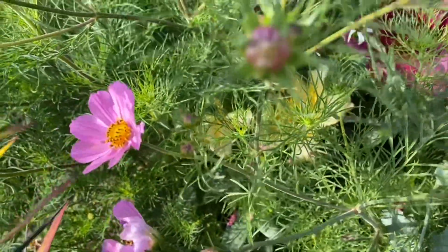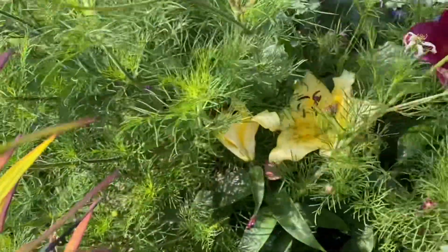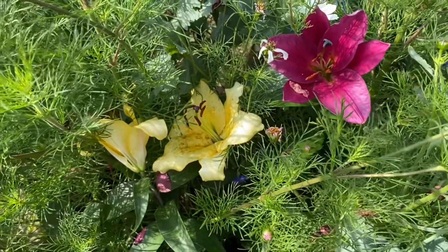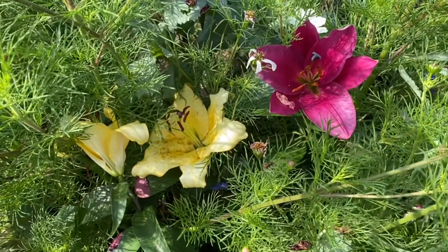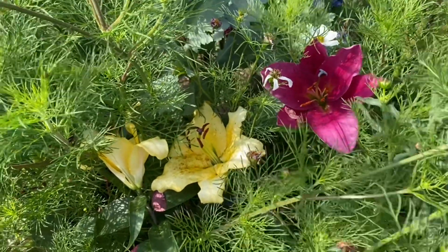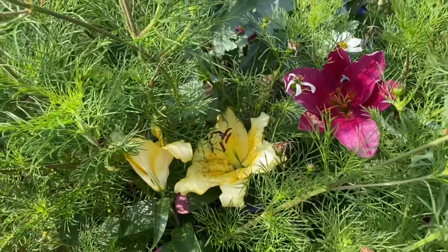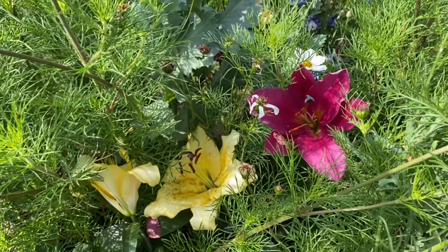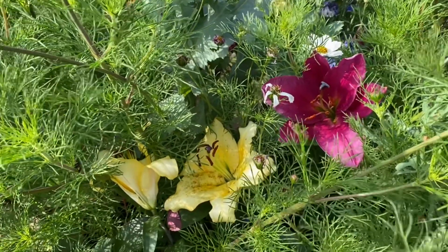Hi. Oh, there's something hiding there. I also planted some little ones here, little bulbs, and look, it's also flowered, but not all of them, but they are beautiful. Next year they will grow a bigger bush or bunch of flowers.